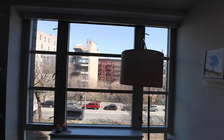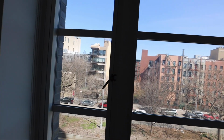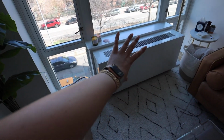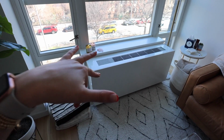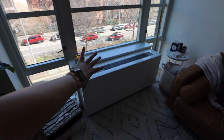Huge windows in this place, I will say. That's really nice. I found it hard on my apartment hunt to find places with, quote, floor to ceiling windows. Of course, the heating cooling system is a little bit in the way, but that's typical of New York, just because there isn't really central air, central heat. You usually need some kind of window unit, and these windows are absolutely huge, which is amazing.